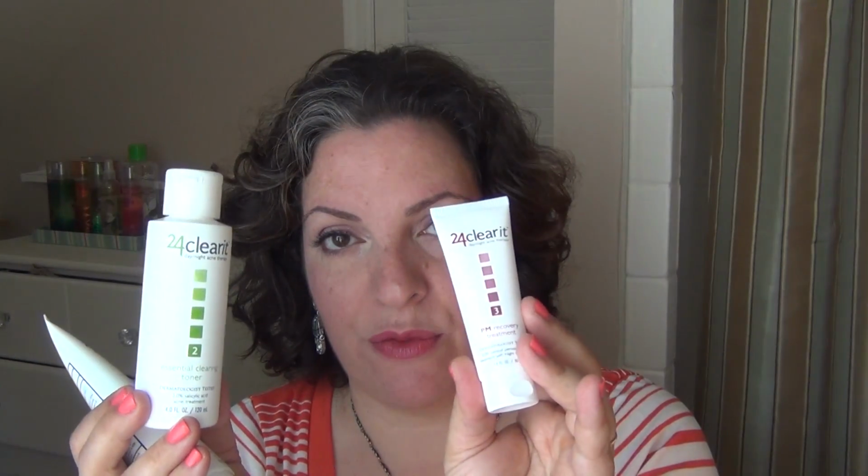Okay, so this is what I did. I tried the products for 7 days in a row, religiously. I didn't skip. I just used the cleanser, right? Because that's what you do. Then you're supposed to use the toner, let it dry. Then in the AM, I put the AM clarifying treatment. Then at night, I use the cleanser again with the microbeads in it. I use the toner again, and I use the PM recovery treatment.